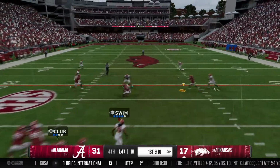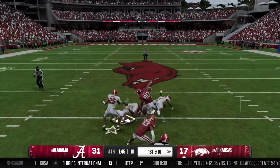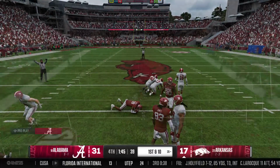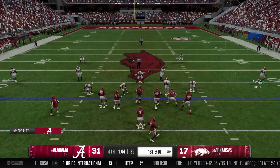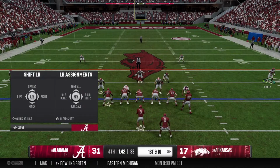They'll crank up this drive with the pass. Got it in the middle. It's Johnson. And he's got enough for the 1st down. It'll be at the 35. Sprinting to the line to try to get this one off. Clock's running.